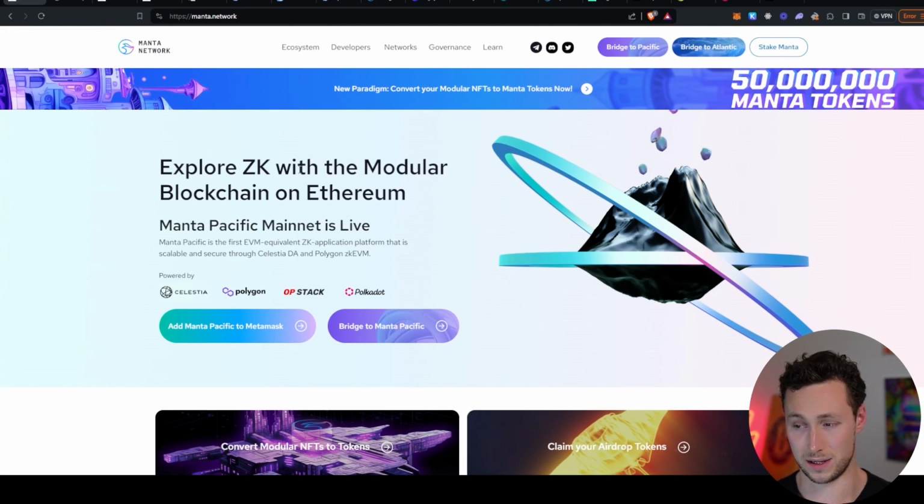You can see it's highlighted on their website here. Manta Pacific is basically where everything we're going to talk about today takes place. It's where most of the money is, where the users are. So if you hear Manta Atlantic, that's what it is. It's the Polkadot layer 1, but we are talking about Manta Pacific.